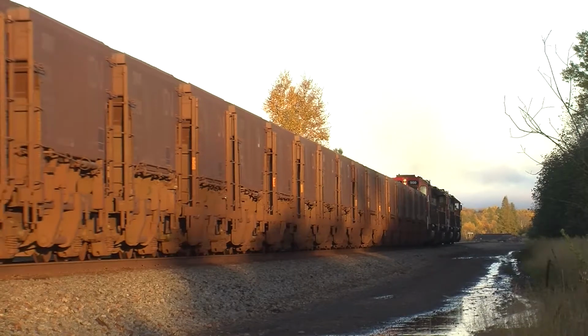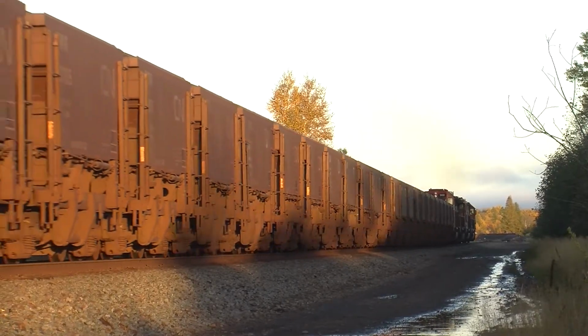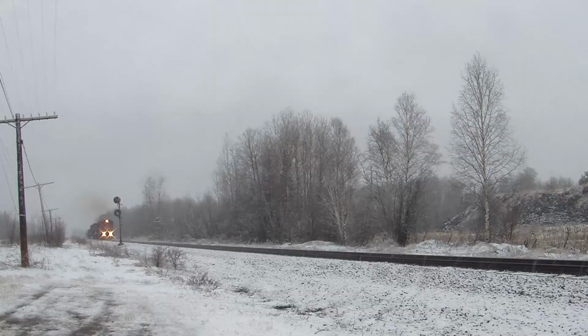Filming, the beloved EMD series locomotives on this line were changed out, and former Chicago Northwestern C40-8s took over.